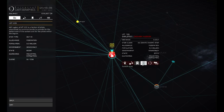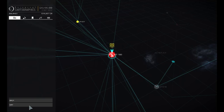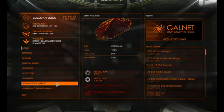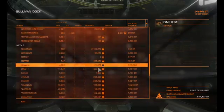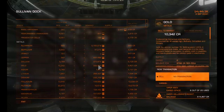Here we go. AEF Legion of LFT-133 is a faction of pilots associated by common bonds to provide for the betterment of the system and for the pilots within the Legion. So, not too sure, but we're in the right system. Let's see. Right, commodities market. Like I said, we've been carrying gold. Okay, so there you go. Gold is 10 there, but I don't want to sell that yet.